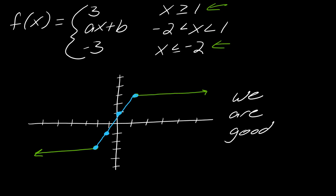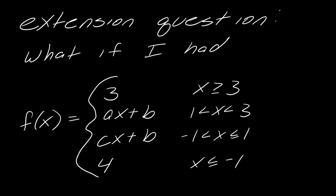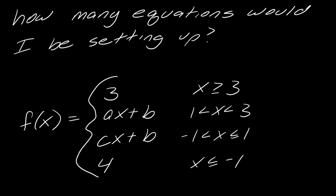So it's all about connections and then understanding these points here. So just a parting thought on this. This is an extension question. What if I had this situation? What would I do here? The question is, how many equations would I be setting up in this case? I'm just going to let you think about that. You can draw it out if you want, if you just want to see if you've got it. So that's your question to think about. And otherwise, that's it for this one.